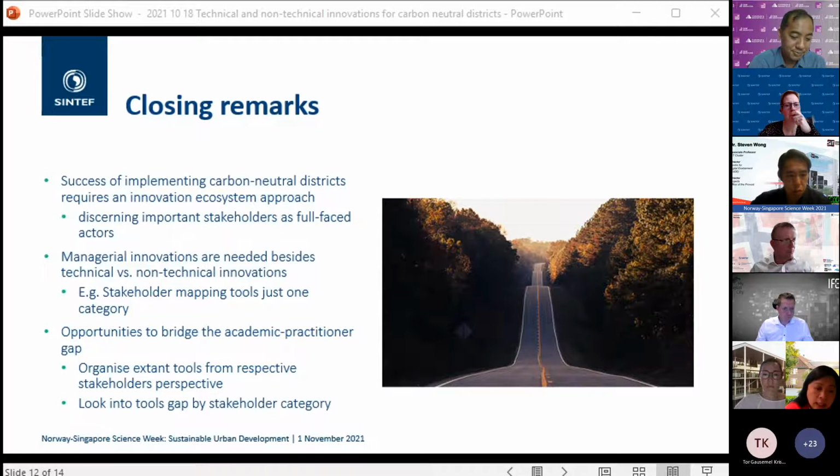And secondly, the success of implementing carbon neutral districts requires more than technical and non-technical innovations. One important category of innovations that tend to be overlooked are what I term managerial innovations. And these, in a nutshell, refer to concepts, frameworks, tools that practitioners use to guide their strategic thinking and strategic activity.